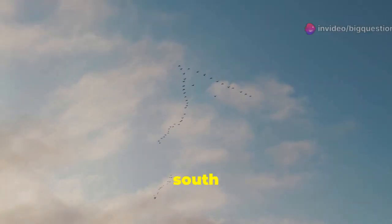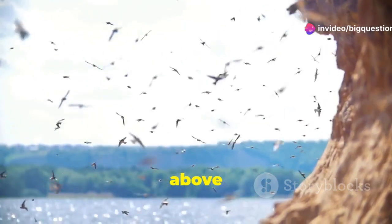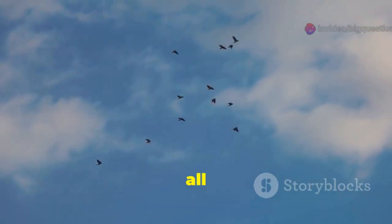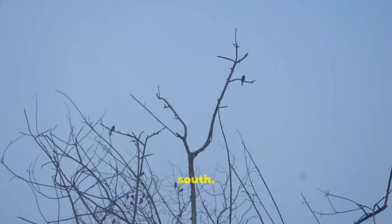Why do birds fly south for the winter? Every fall, millions of birds take to the sky above North America. They aren't all traveling to the same destination, but many are heading the same direction: south. There are several reasons why migratory birds ditch the northern latitudes once the temperatures start to dip.